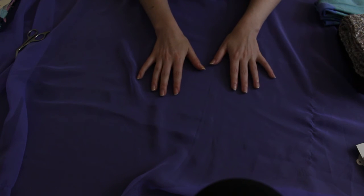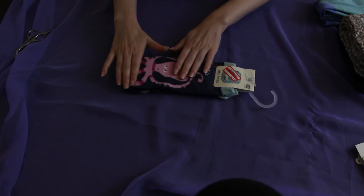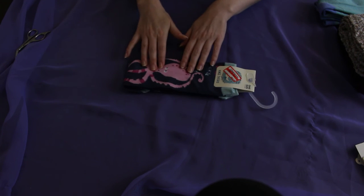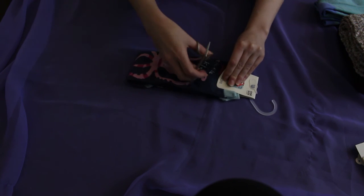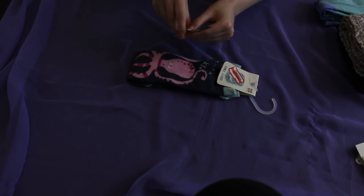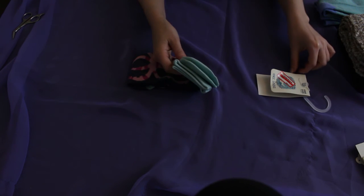Okay, now I kind of saved the best for last, although I love them all, but I have a thing for what's on these. So these have an octopus on them. I love having clothes with octopus on them. They are one of my favorite sort of themes, I guess you might say. And I am just going to go straight in underneath here. I'm not sure why those pop so loud. And snip them.